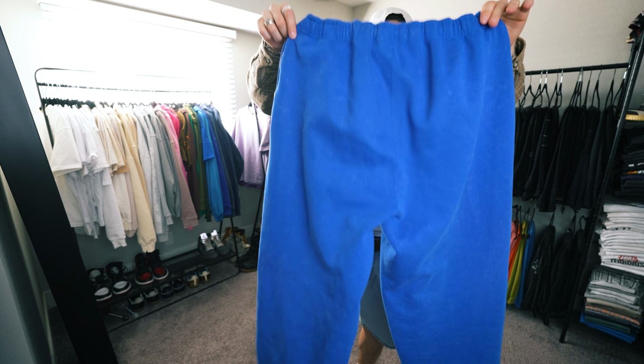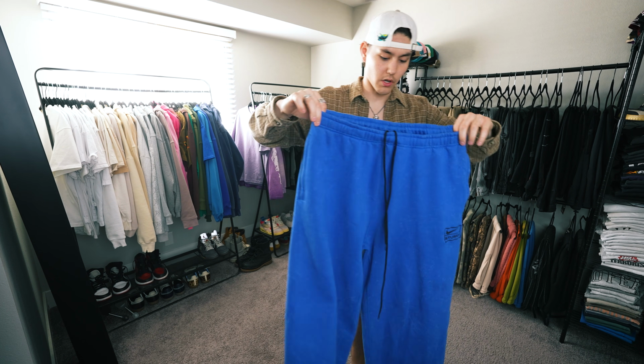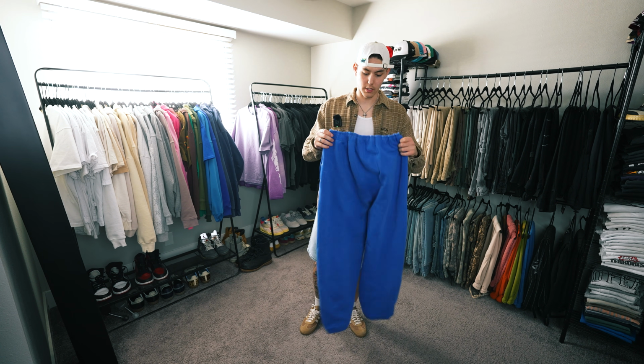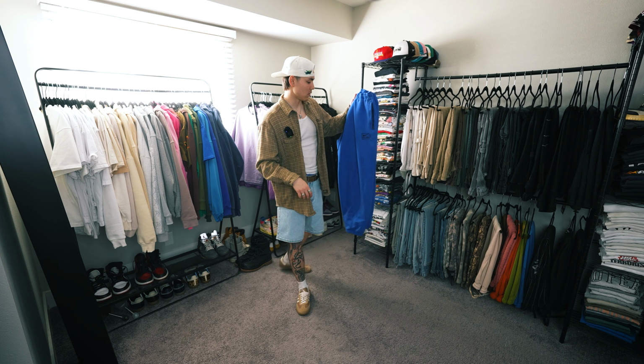So I broke out one of my favorite pairs of sweatpants, the Stussy over-dyed blue sweatpant. I wish I would have sized down in these. This pair is a large and it fits like damn near a 2XL. I ended up not selling them and just holding on to this one. I was gonna try and find one size down from what I got, starting off Sunday with the Stussy over-dyed sweatpant.